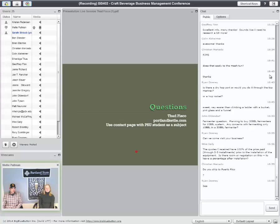Let's see here. Mike: two to three installments prior to the installation of the equipment. Is there room for negotiation to leave a percentage after installation? Generally, no. I think you're going to find with most manufacturers, probably all of them, that as that equipment leaves, you need to be paid in full. At that point, we're way out over our skis, we've got a huge investment heading out the door. That's why it's important to check references and talk to people.